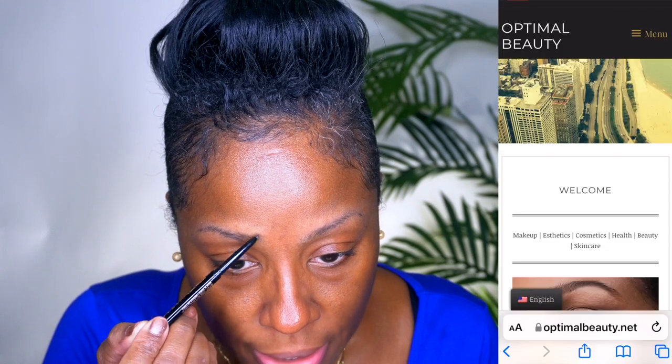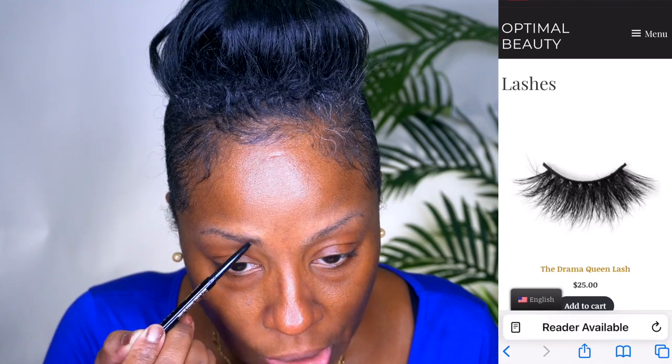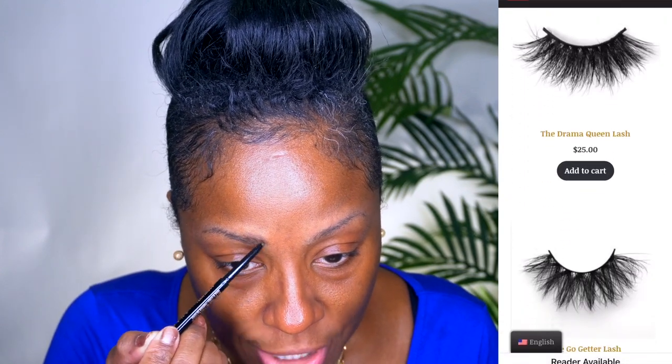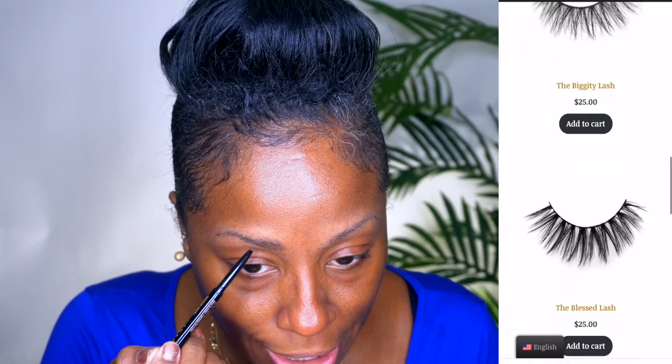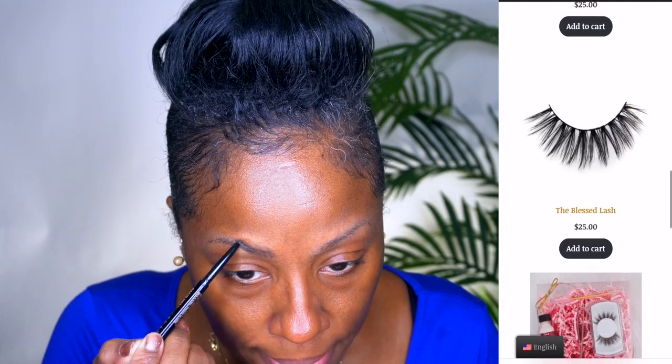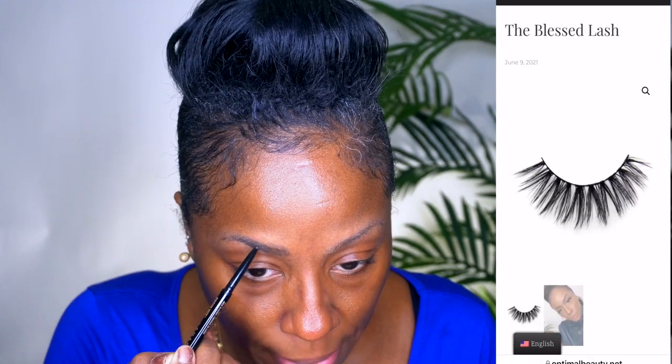I try to tell you guys that you can glam it up with a lash. That's what really brings the makeup and makes the makeup look better than what it actually is, putting on a really flashy, beautiful, glamorous, show-stopping lash. But most times, that's really all I've done, just fill in my brows, put on a little bit of concealer, and put on a nice beautiful lash.